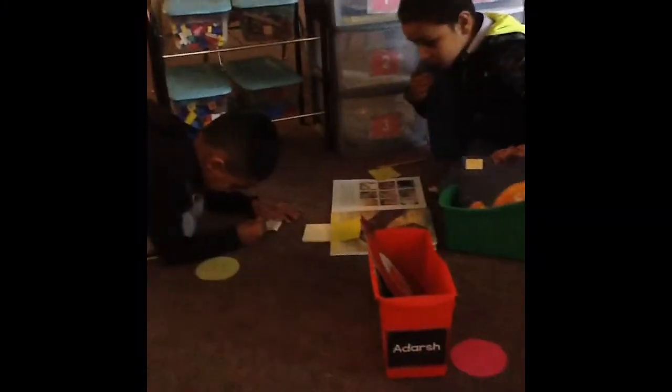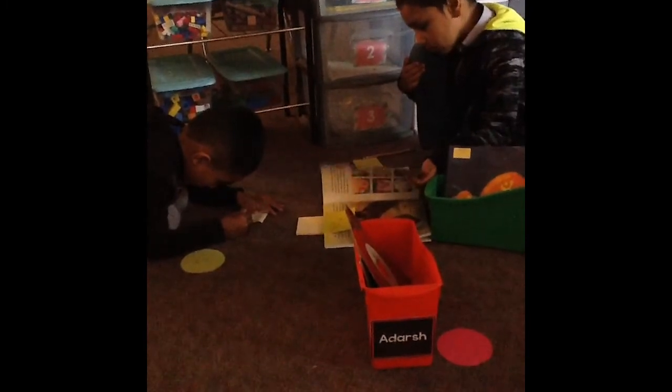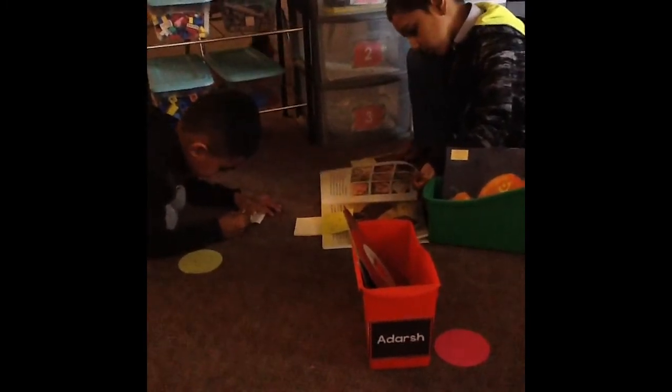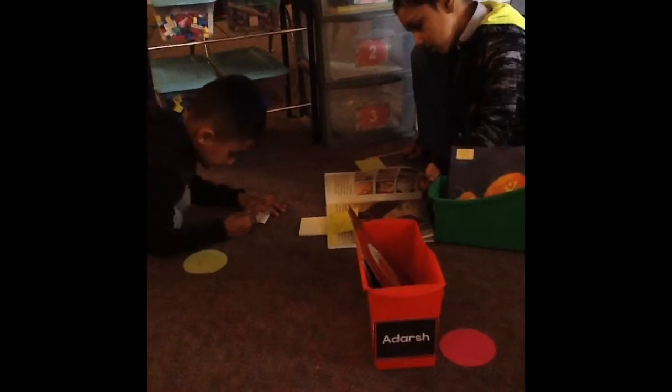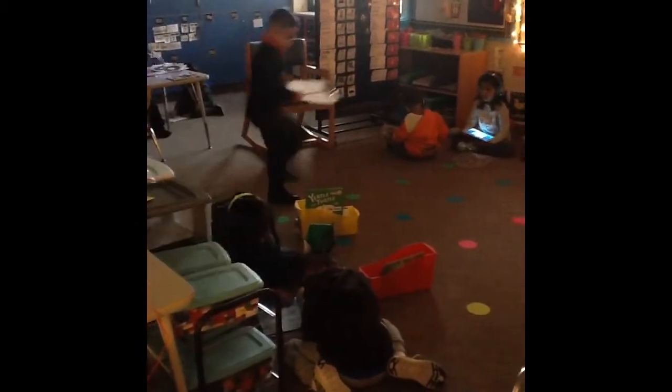I have them having their book baskets, and inside their book baskets they get to choose 2 books that are their interest, and then I put in leveled readers for them according to their reading level, and then when they have retired sight words, I put in all of their sight words that they already know so they can continue to practice those sight words.